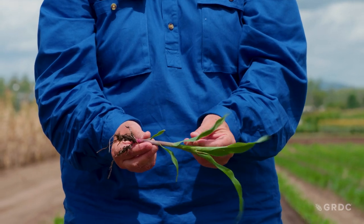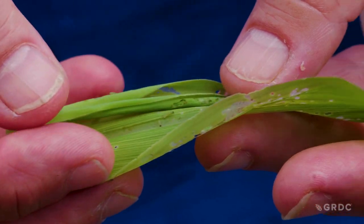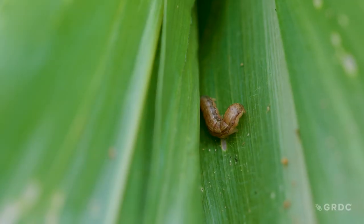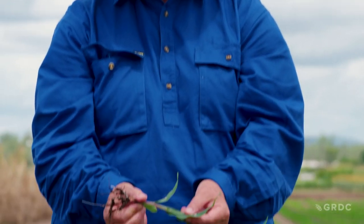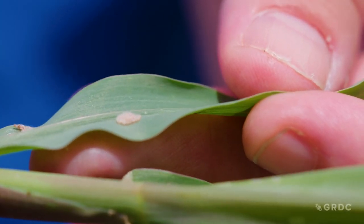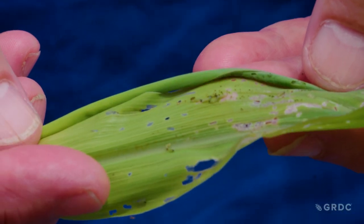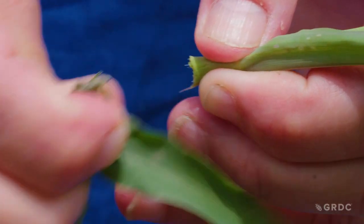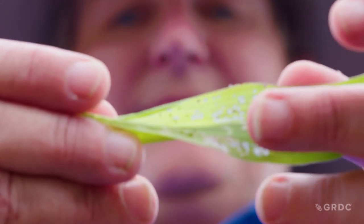To do a really effective destructive sample, you need to pull the plant out of the ground. For the most part, fall armyworm are confined to that whorl and the upper leaves. The way we go about it, because we want to know whether there are eggs, whether there are small larvae and whether there are bigger larvae, is we examine the plant looking for eggs, which will largely be under the leaves. And then you can just pull the lower leaves away, break the whorl off and unfurl that. The larvae can be anywhere in those leaves that make up the whorl.